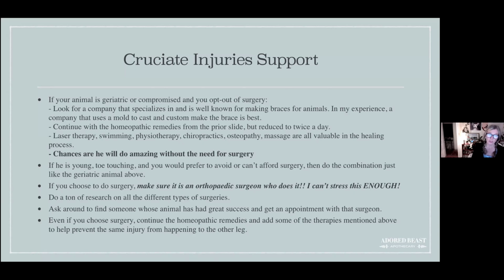Ask around. This is a big one too. Ask around to find someone whose animal has already had great success and make an appointment with that surgeon. Nothing is better than word of mouth. Someone saying, oh my gosh, my dog never looked back. He had this surgery and he just did amazing, flying colors right from the get-go, compared to, yeah, my dog had it too, and then we had to keep taking him back in. And I'm not even sure if I should have had it because he sometimes limps just as bad.